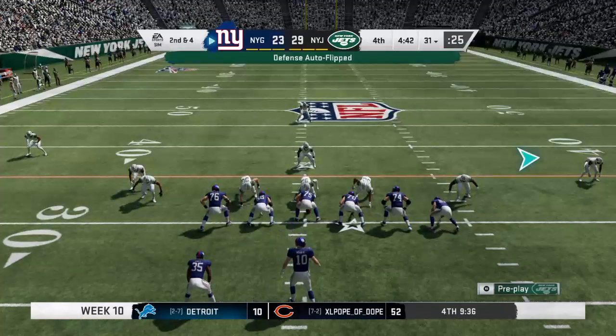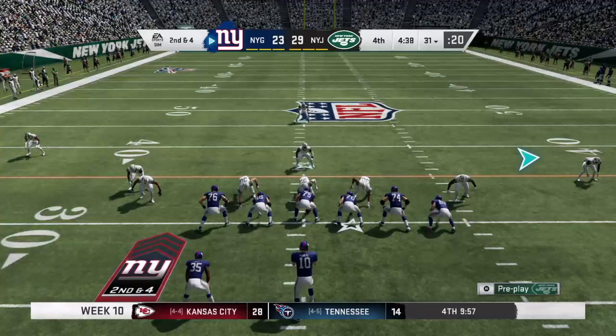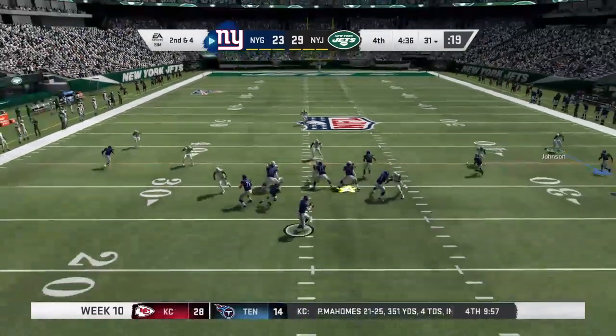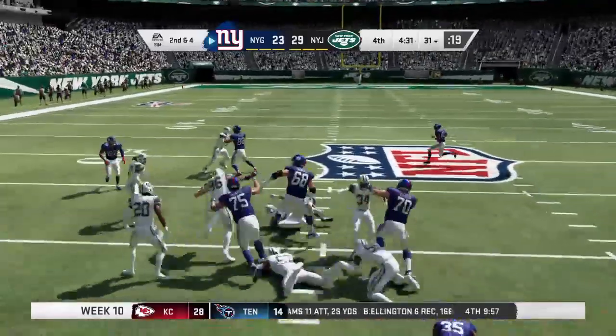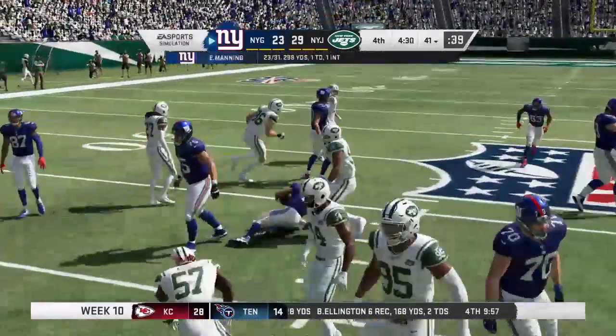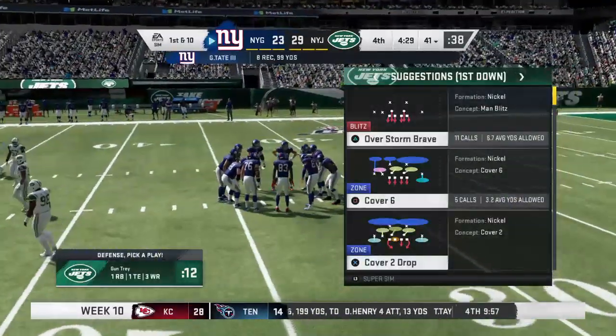They'll come up now, 2nd and 4 from the 31. Manning now to throw. Over the middle, complete to Tate. And they get him down, but not before he takes it across the 40-yard line. 11 yards there, 1st down.